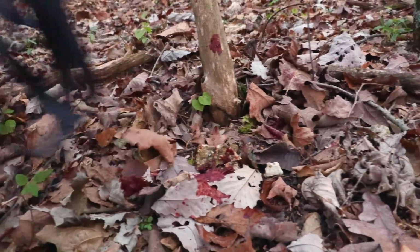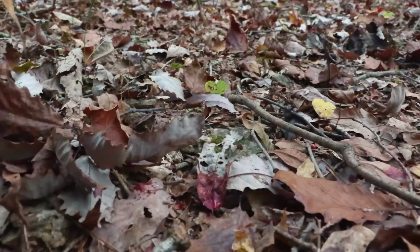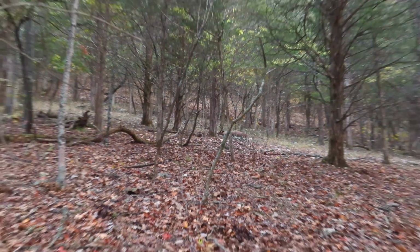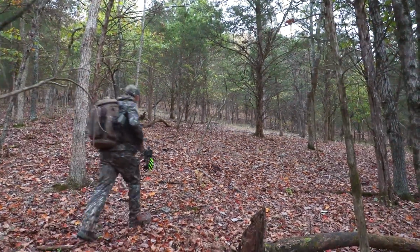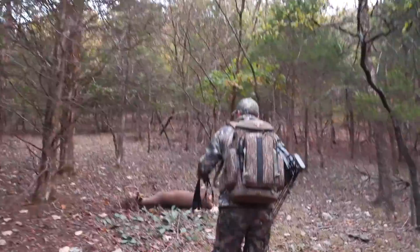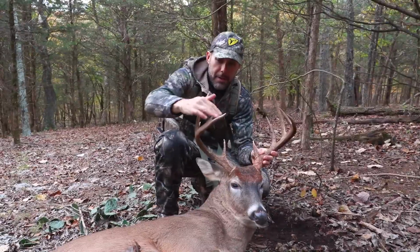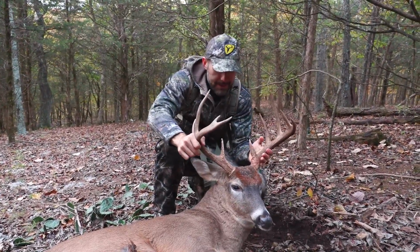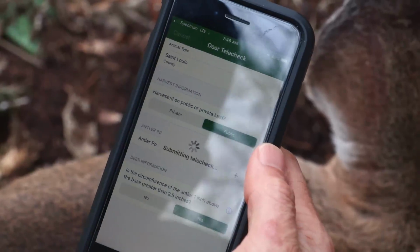Big spatter right here and on the tree. And there's lots of blood. These aren't just little pinpricks, these are big splatters. Oh, there he is. That's right where he was last night. That was him. Oh man. One, two, three, four, five, six, seven, eight, nine, ten. He's a 10. He's mine.